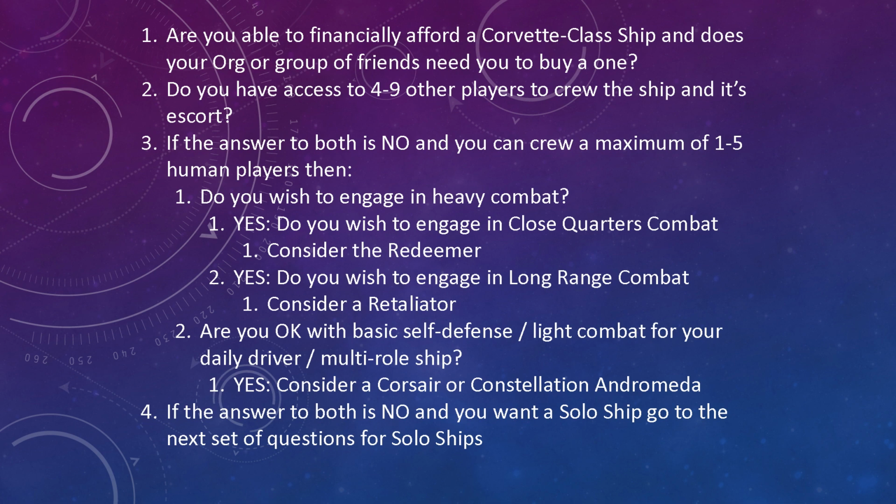So if you are not able to field 4 to 9 players, then your answer is going to be no to those questions, and then you have to ask your next question: can you field a maximum of 1 to 5 human players, right?